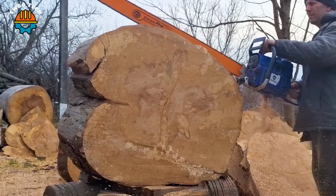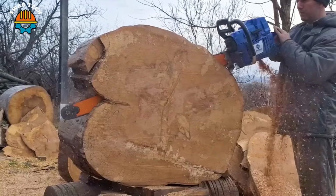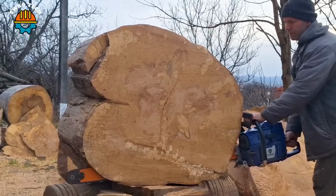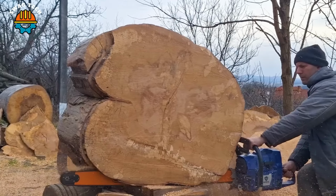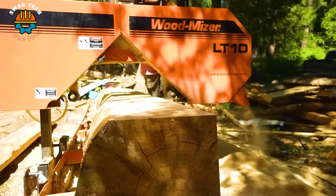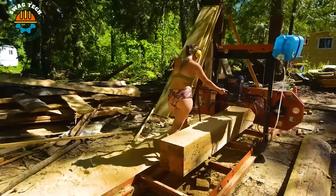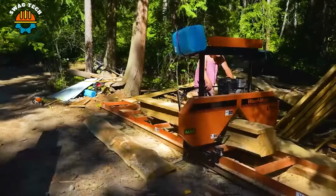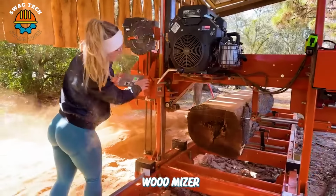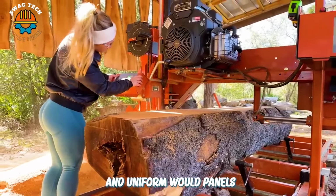With a saw blade length of up to 105 centimeters, the Holzfformer G288XP will definitely make you feel satisfied with this oak sawing scene. The versatility and utility of the handheld chainsaw makes it an indispensable tool for every carpenter and wood artist. Wood-Mizer LT15 is being used by this hot girl to saw large tree stumps into smooth and uniform wood panels.